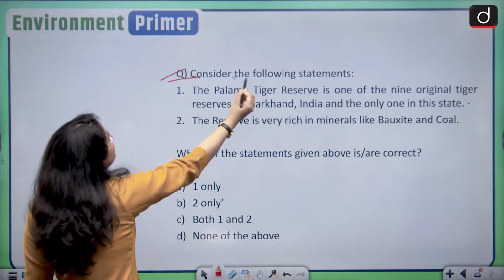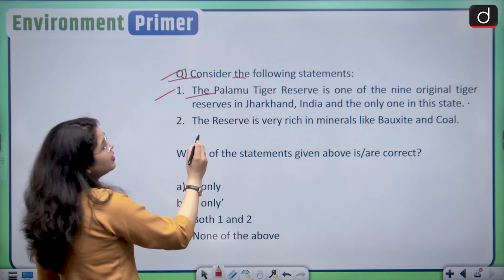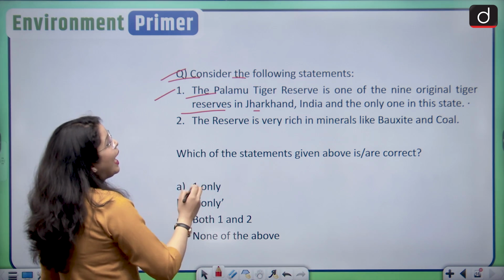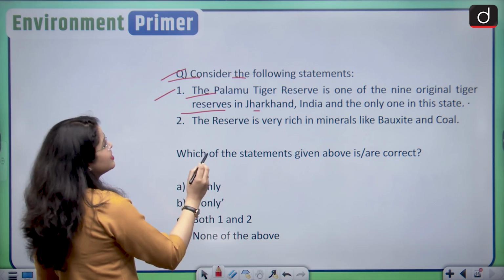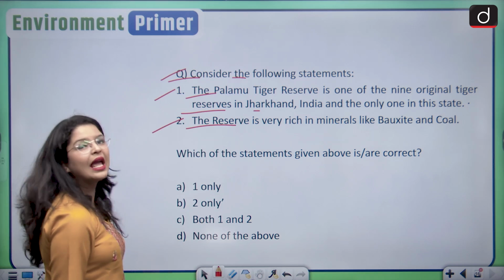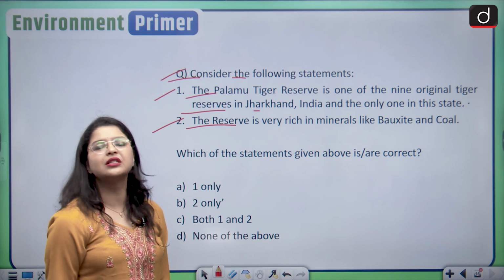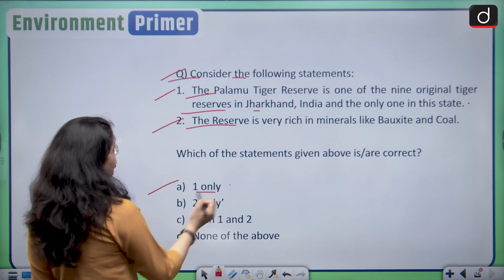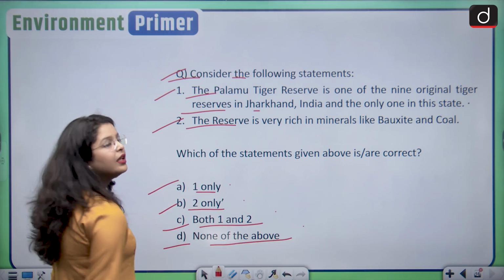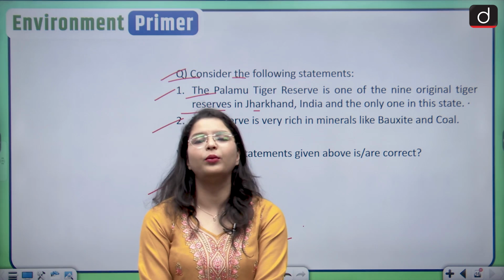So the question is, consider the following statements. Statement number 1 is, the Palamu Tiger Reserve is one of the 9 original tiger reserves in Jharkhand, India, and the only one in this state. Statement number 2 is, the reserve is very rich in minerals like bauxite and coal. So which of these statements given above is correct? Your options are: option A is 1 only, option B is 2 only, option C is both 1 and 2, and option D is none of the above. And this answer will be given by you to me in the comment section.